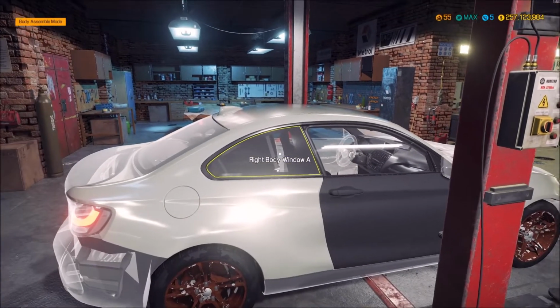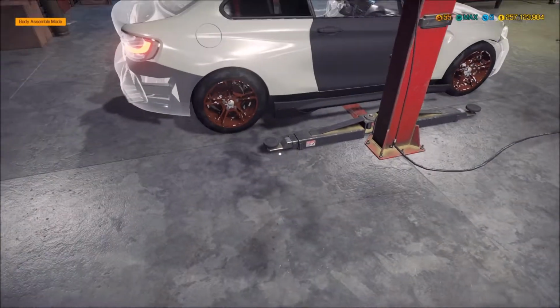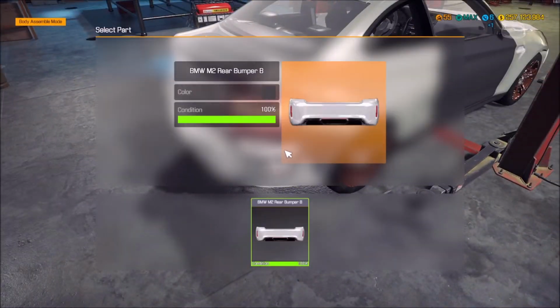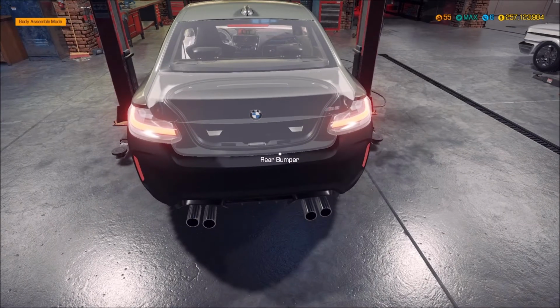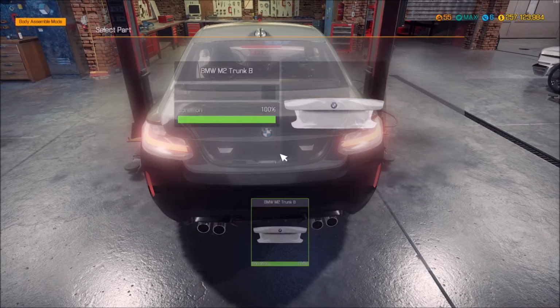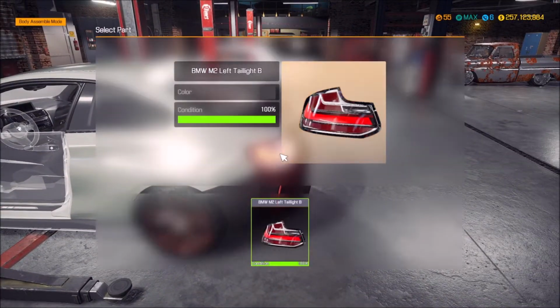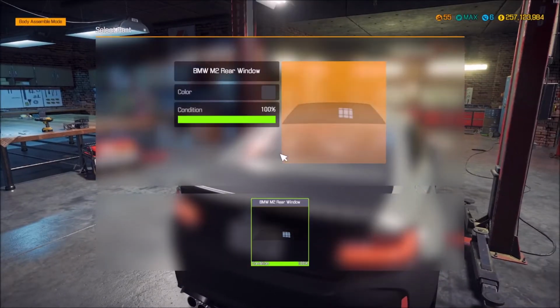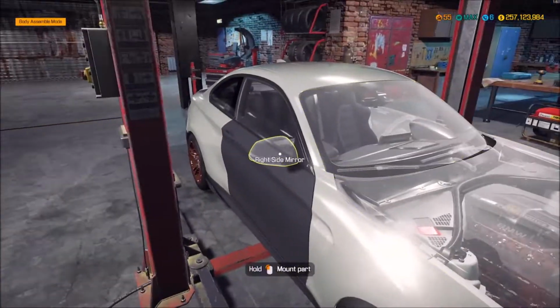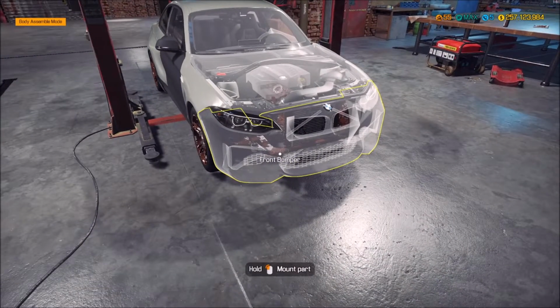Shoot, I should have done that first, but that's okay. Fender. I'm going to go with the B fender, right? So tail, trunk. Yeah, that's good, I think. Let's see here. I think I know what color I'm going to paint it, so stand by. But for right now, we're just going to go ahead and get all the engine pieces and parts on here.